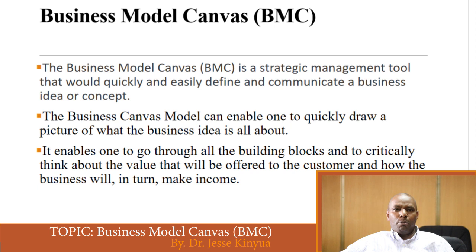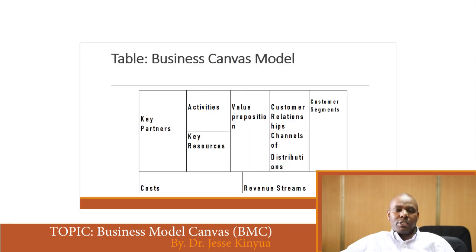It will enable the managers to go through all the building blocks and to critically think about the value that will be offered to the customers and how the business will in turn make income. So in the model, we have nine compartments or sections. And the first section that we concentrate on is the value proposition.